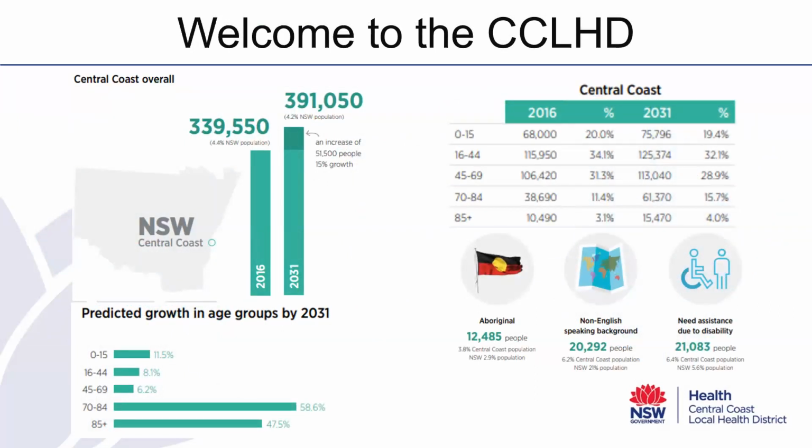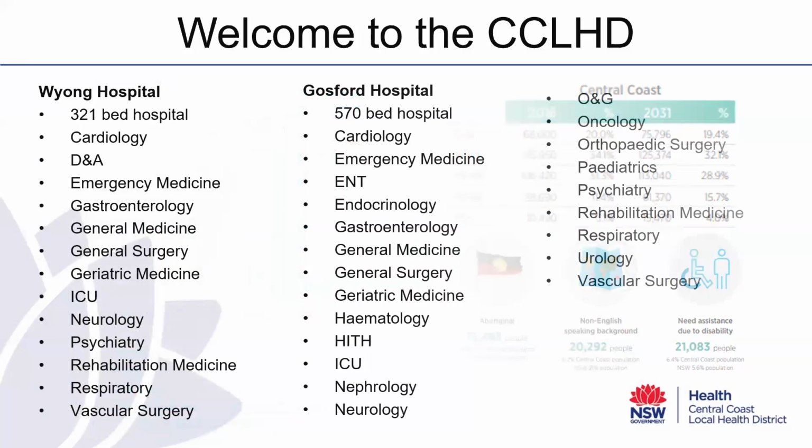Central Coast is a pretty young age demographic, but like many other local health districts, we're expecting a massive increase in the 70+ age group. And Central Coast is also a very quickly growing population in general. I think it's one of the quickest growing LHDs in New South Wales at the moment.